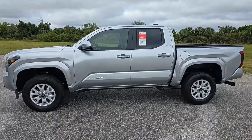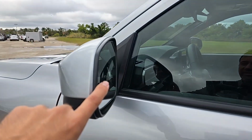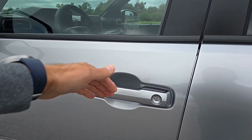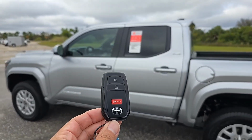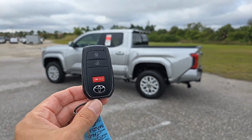Let's take a look and see what we have as far as the mirrors. No turn signals, but you do have the blind spot assist inside of the mirror, and this vehicle is equipped with the keyless entry system, so it locks and unlocks on the front door only if you have the remote on you. And this is the standard Toyota remote that you'll get if you buy this SR5 trim.